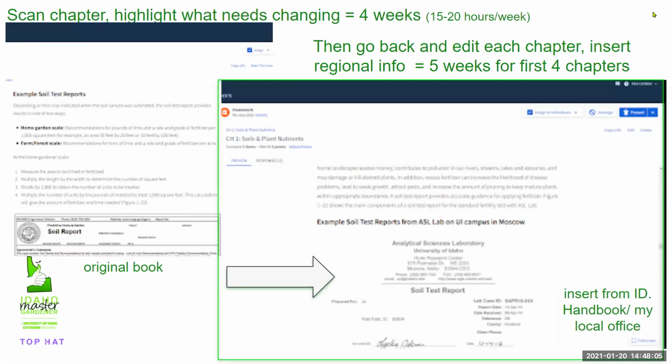So what did I do to get started? I went through the book that I was initially given that everyone's talking about, and I scanned the chapters and highlighted what needs changing. In all the chapters, it took me about 4 weeks, and you can see how many hours a week I dedicated to it.